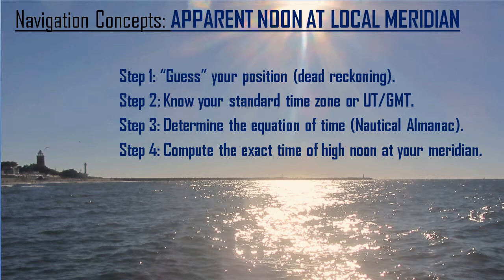I think that a good topic would be apparent noon at local meridian. So in some situations you would like to take the noon sight for the sun, so you would like to know precisely when the sun is passing over your meridian, or going right over your head. And one might think that this should be at 12 o'clock on your watch, but it isn't always the case.